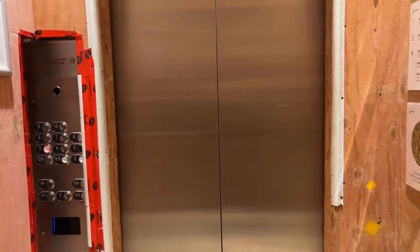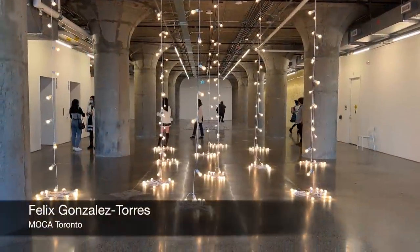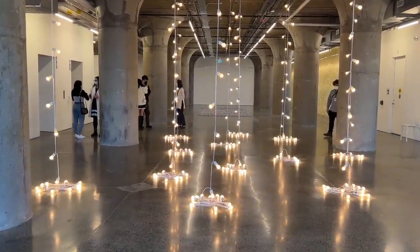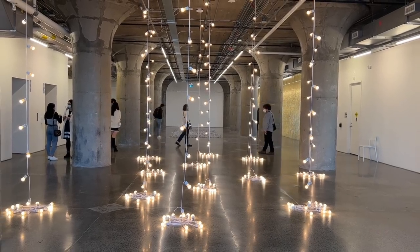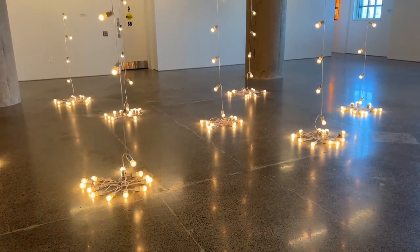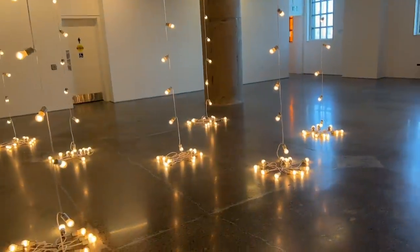Now we're headed to the top floor to see an exhibit by Felix Gonzalez-Torres, and his work is meant to help viewers, quote, understand the fragility and complexity of being alive. And honestly, he knew this better than anyone. He created works through the HIV and AIDS crisis, and he actually died from AIDS-related causes in 1996.